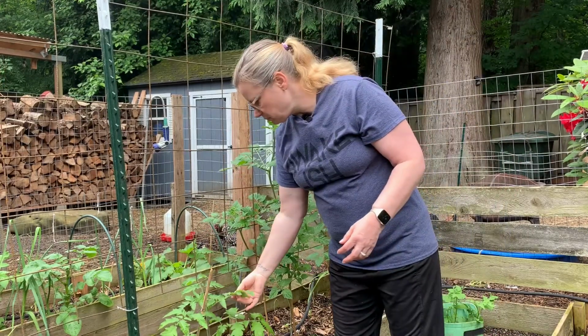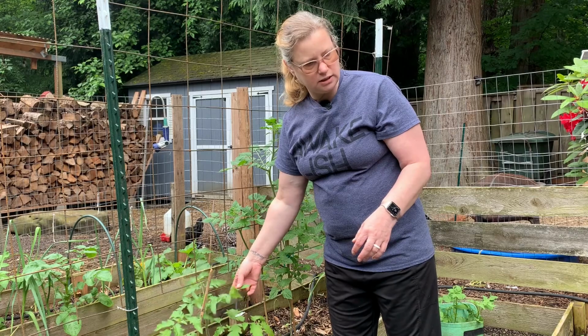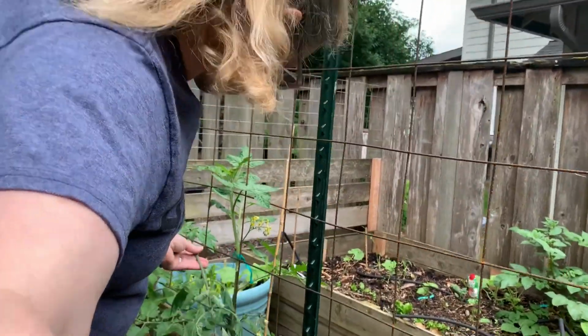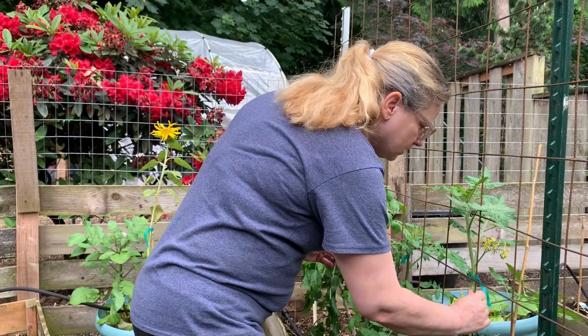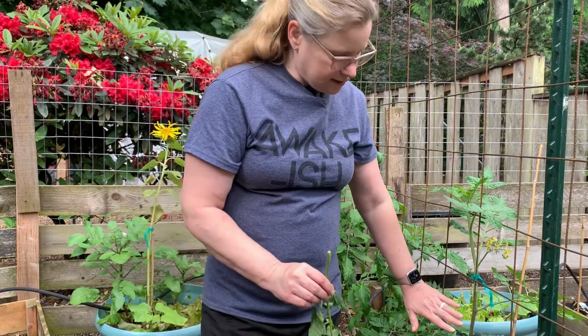This is a Cherokee purple, I believe. I don't know. And guys, oh no. Looks like the rain may have done some damage. Hopefully that will be okay. Kind of broke nice and clean.